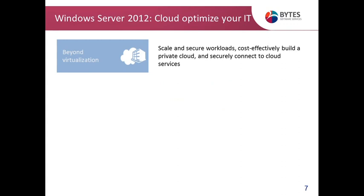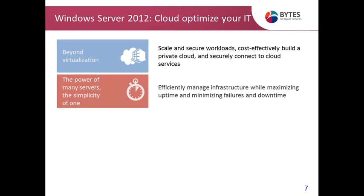I think it's fair to say that virtualization has enjoyed five years of really expansive growth around taking physical to virtual, but Server 2012 really moves beyond that, offering a dynamic multi-tenant infrastructure that goes way beyond virtualization. It's a complete platform for building a private cloud. It delivers the power of many servers with the simplicity of one. Windows Server 2012 offers you excellent economic value by integrating highly available and easy to manage multiple server platforms.